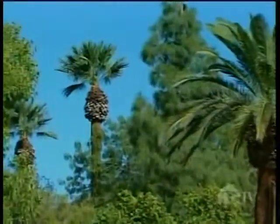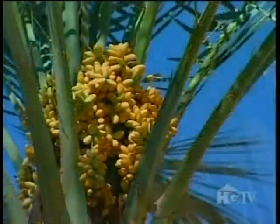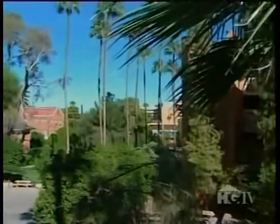The Washington palms are native to Arizona, but they are among international company. Trees hail from such faraway places as the Canary Islands, Morocco, and Egypt. With over 300 trees of 60 different varieties, the Arboretum has the largest date palm collection in North America.